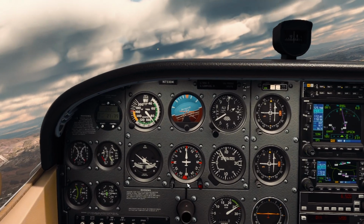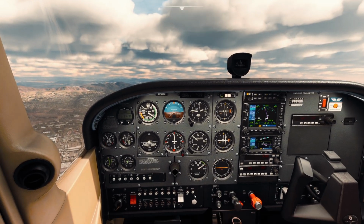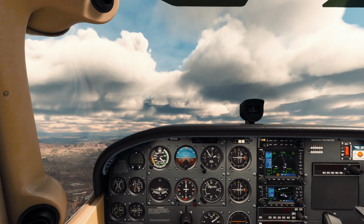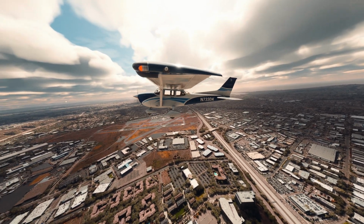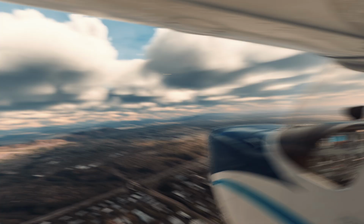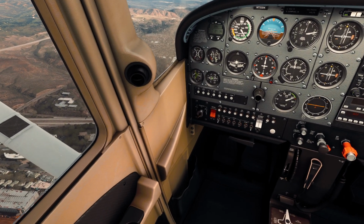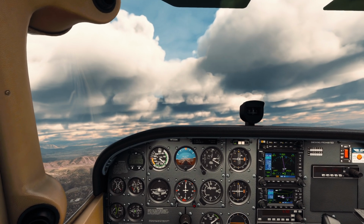So now our heading bug is directly behind us, so we know we're parallel with the runways. We're going to keep on climbing to 3,500. We'll climb at about 500 feet a minute. So in this space, as long as we're below 4,800, we're out of the Bravo, so we'll be just fine at 3,500.